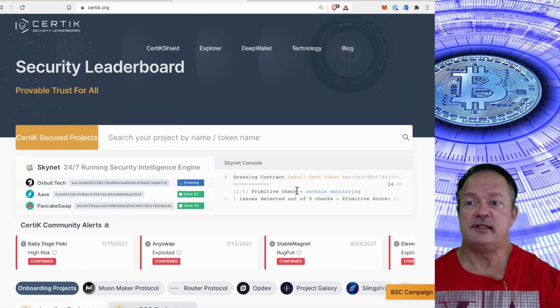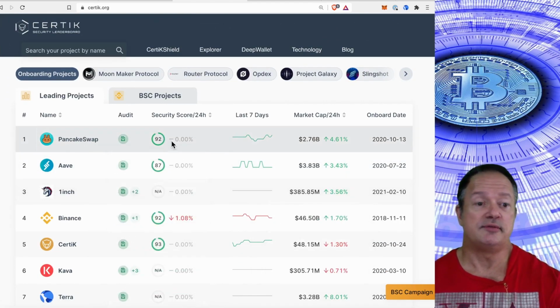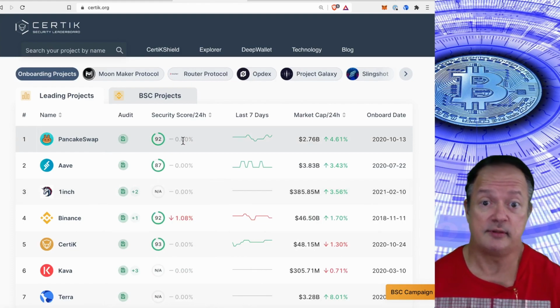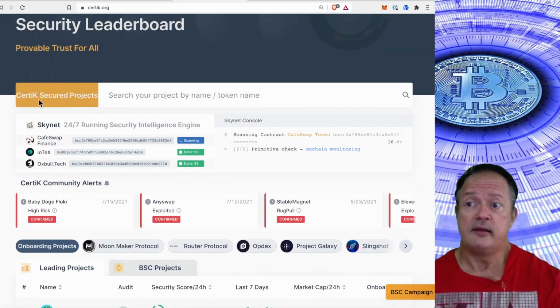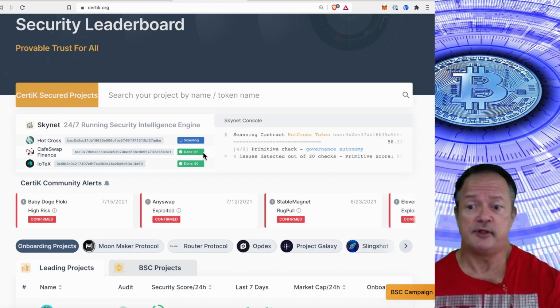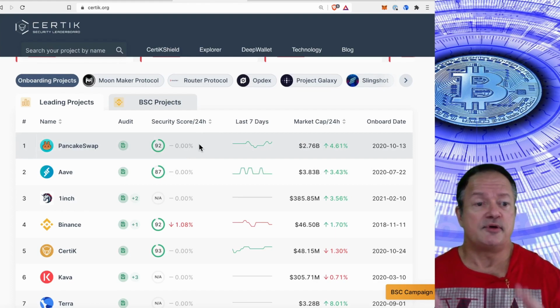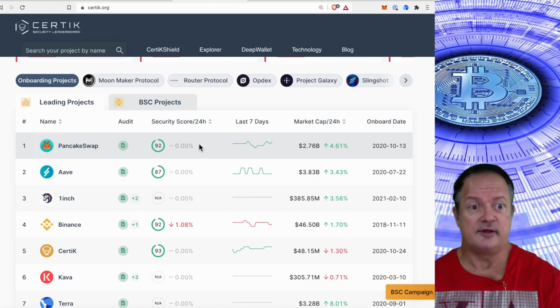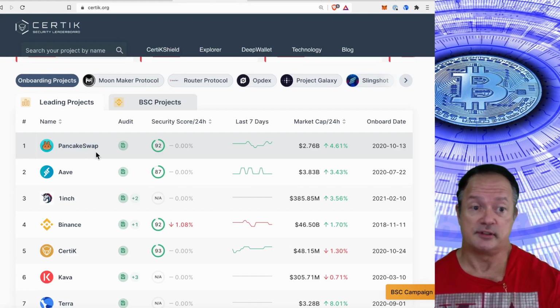In terms of rating, if we go to certik.org, it's their top rated project in terms of audits. They are on the Skynet, which runs a 24/7 security engine. So their code is constantly being audited all day, day and night. So in terms of coding, it's not so bad according to Certik. It's relatively safe and it's their top rated DeFi project.